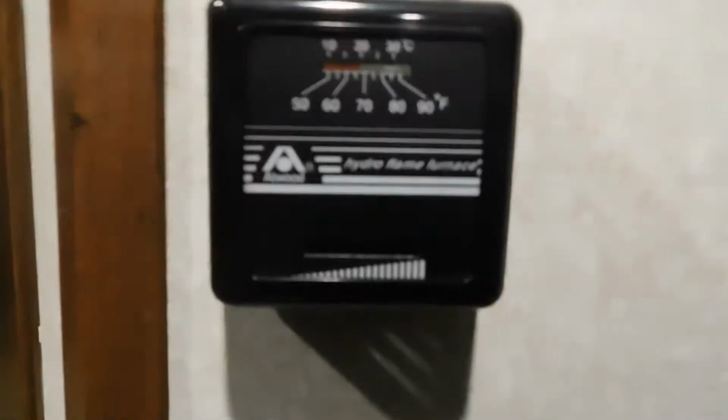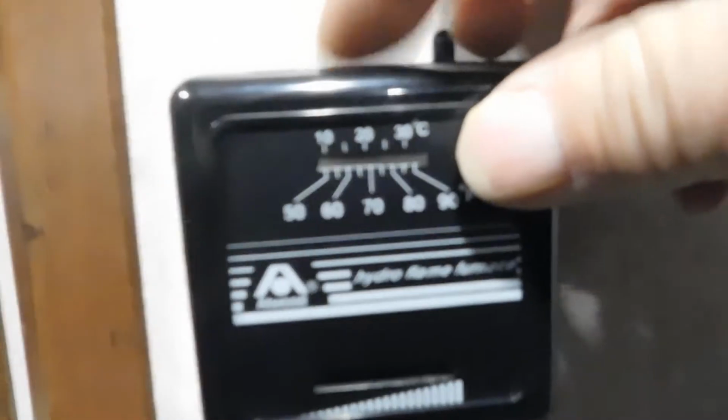Your TV, sound system above there. Of course, your double bunks. Here on the wall is your thermostat. It is off right now. Simply turn it on, set it to the desired temperature.